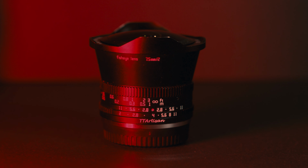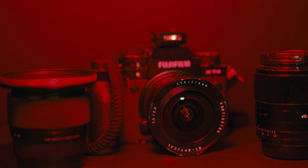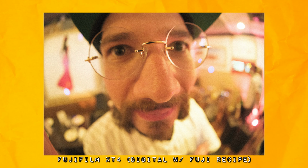I picked up the TT Artisans 7.5mm fisheye for my Fuji X-T4. It completes my holy trinity of weird focal lengths. I have the 23, I have the 56, and now I have the 7.5. I seriously can't believe how much use I've gotten out of this lens already. This lens is so fun to mess around with.